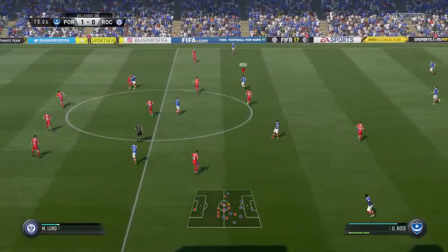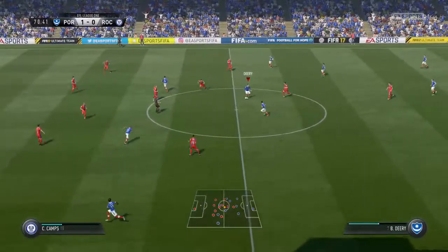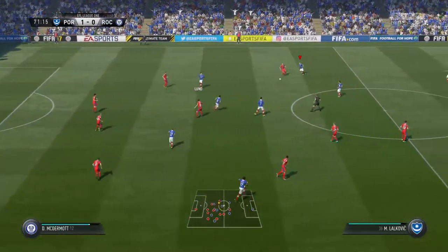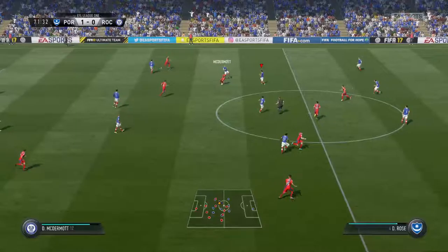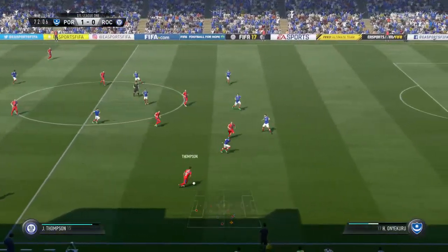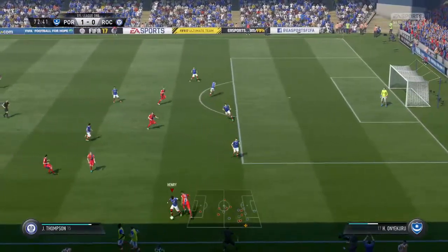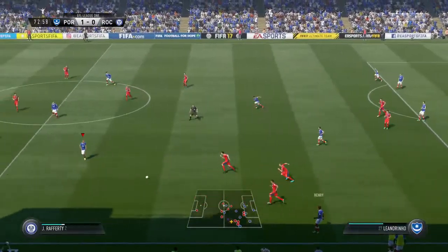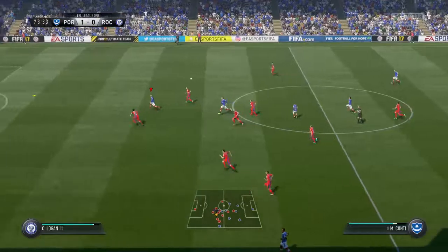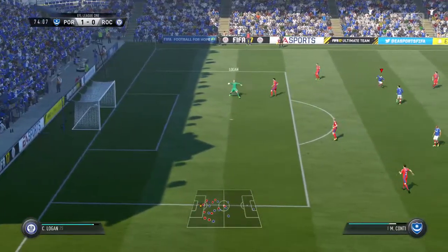20 minutes of the 90 still to play. Tried to tackle here, and he's done that. Thompson. Good forward play from them. Strong tackle to break up the play. Oh, why do you overhit it? Goalkeeper will get this one, no problem.